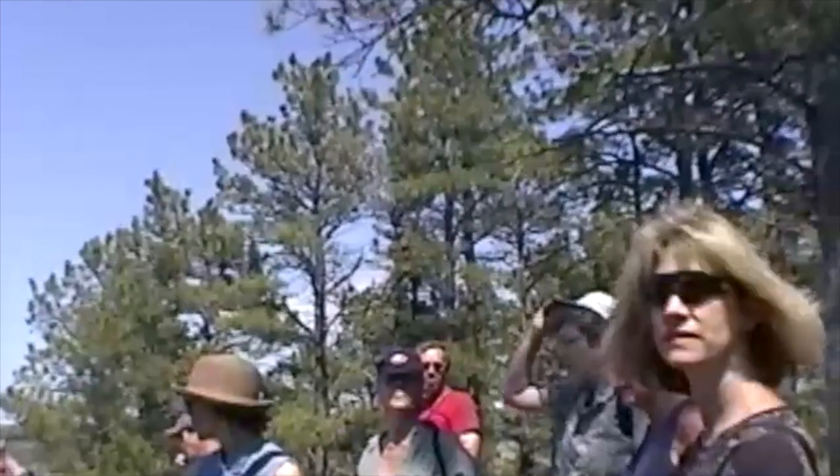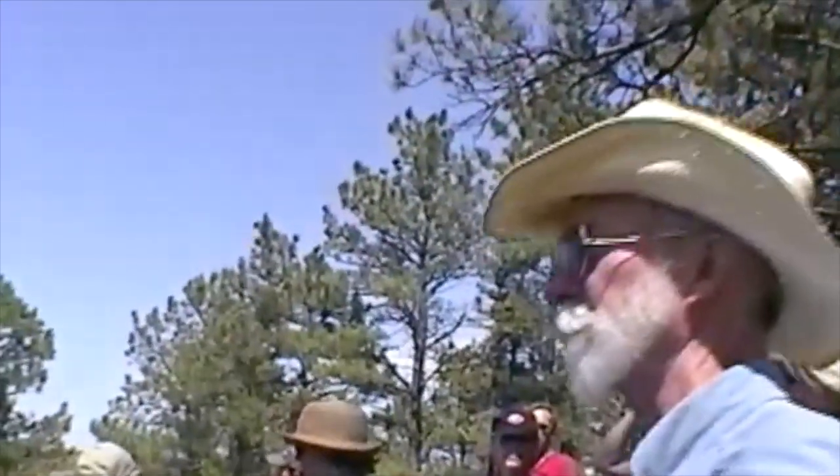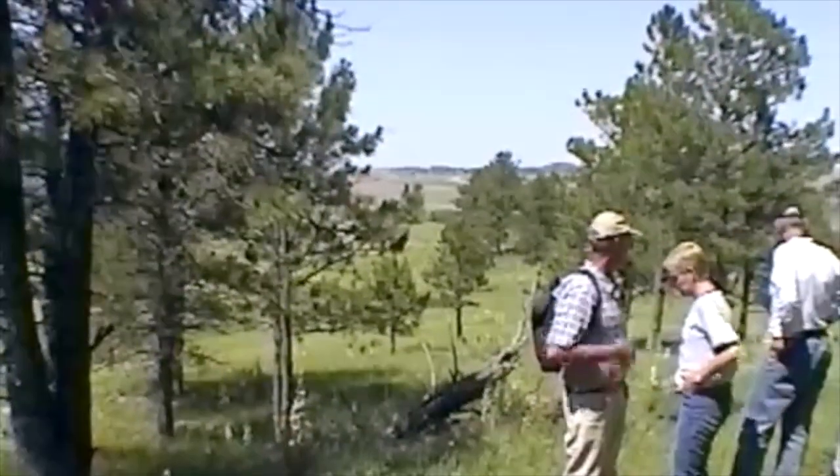Well, I kind of like to have 50 cows simply because I would much rather have them here for a larger number for a shorter period of time. It's a lot better for grass.